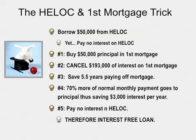Benefit 4 is very interesting. Because you moved 5.5 years down the amortization table, and because the percentage of the payment that goes to principal keeps increasing, by the time you move 5.5 years forward, 70% more of your normal monthly mortgage payment is now going to principal. This saves you $3,000 a year in interest payments on your first mortgage. When you deduct that $3,000 of interest per year from the $4,000 a year to borrow the $50,000 at 8% in your HELOC, your net cost is $1,000 a year.